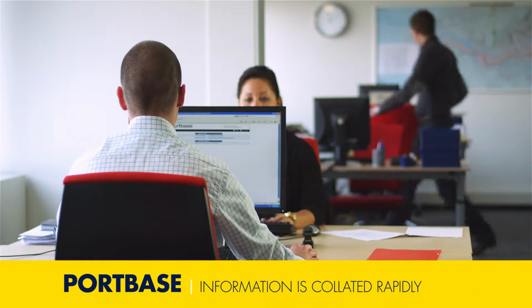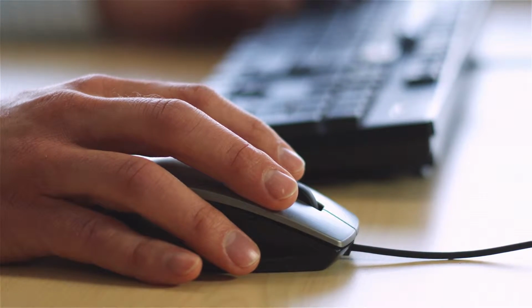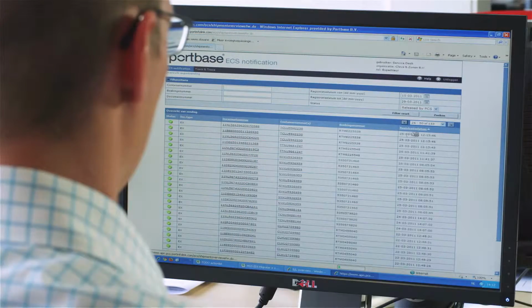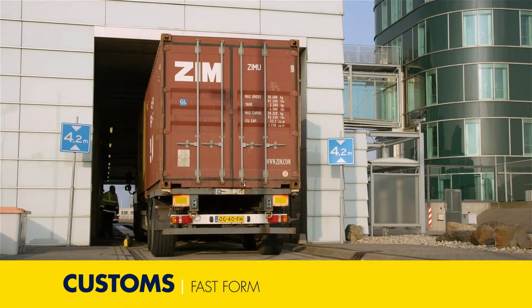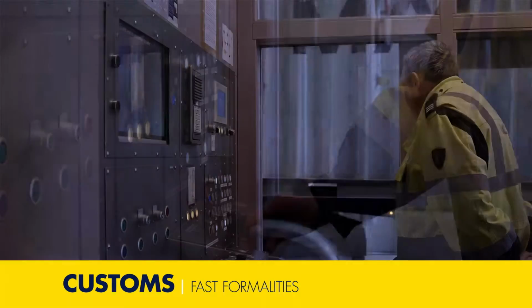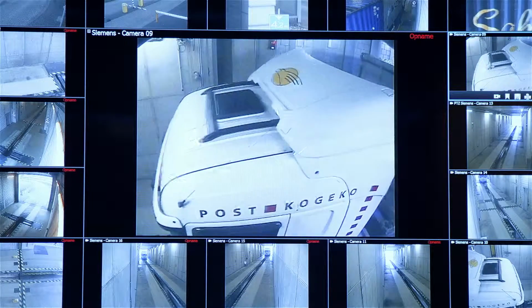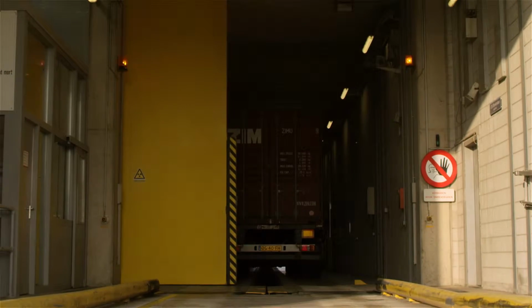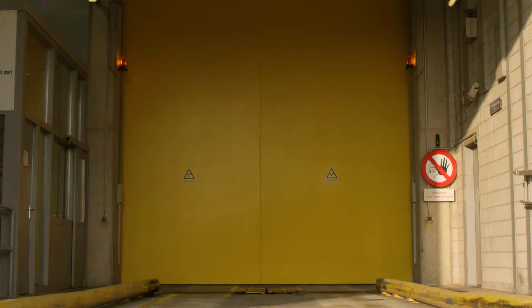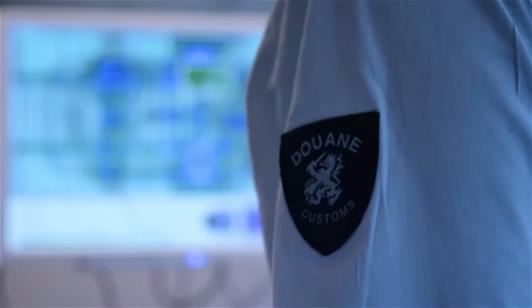The Portbase IT system makes sure information is clustered quickly and subsequently winds up with the right people and organizations. Because of this, paperwork is a thing of the past, and that ensures convenience for businesses, authorities, and port users. Customs also contribute to the fast handling of formalities, but they're aware of their task as the gateway to Europe. Checks are carried out with risk analyses and superfast scans of containers, without delay and objectively. This way, the consumer can rely on safe products in the stores.